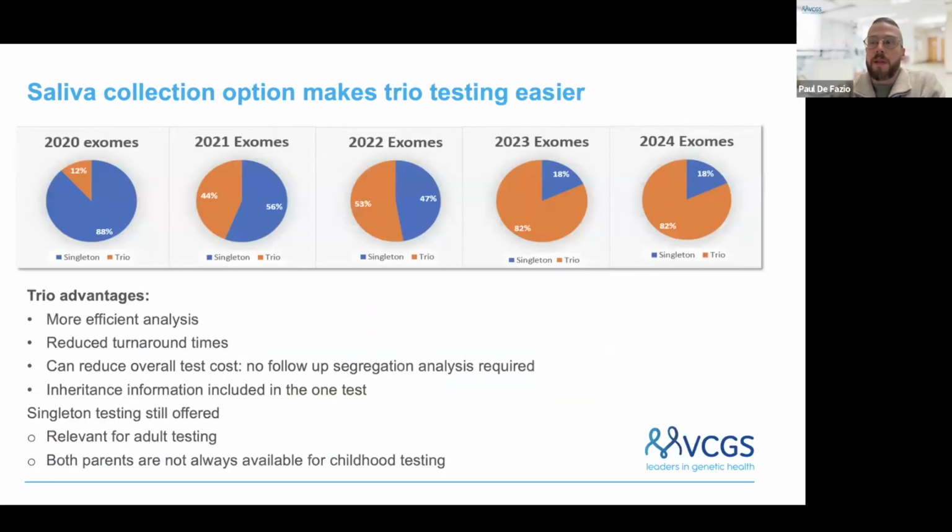We've made a fairly dedicated push to encourage referrers to order trios, for a variety of reasons. You can see that the proportion of trios we've done since 2020 has been steadily increasing over time. It might have plateaued slightly over the last couple of years, but it has been increasing.